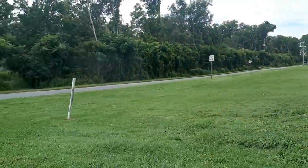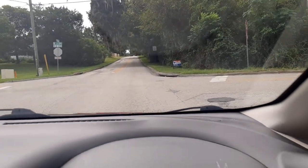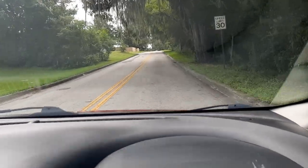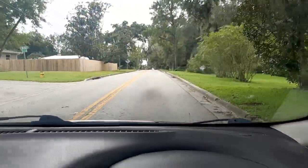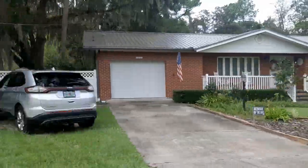Yeah, Southeast 55th Avenue Road. Let's see. Gotta be something exciting here. I like that house. I like that brick house there. That's nice. Let's see. We got some nice homes here. Let's see what's going on here.